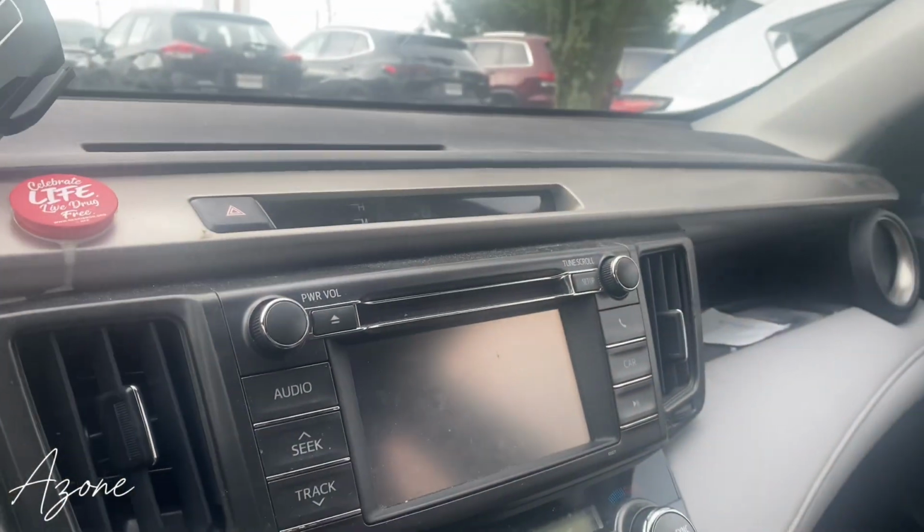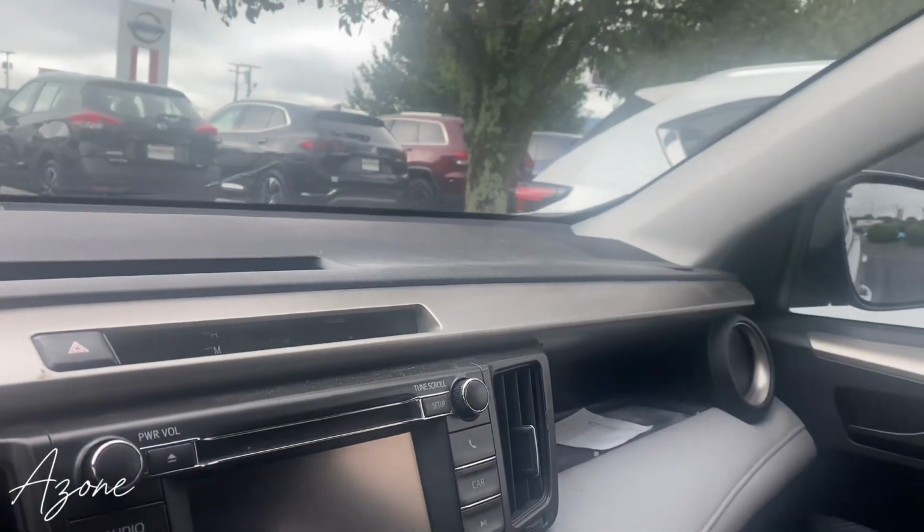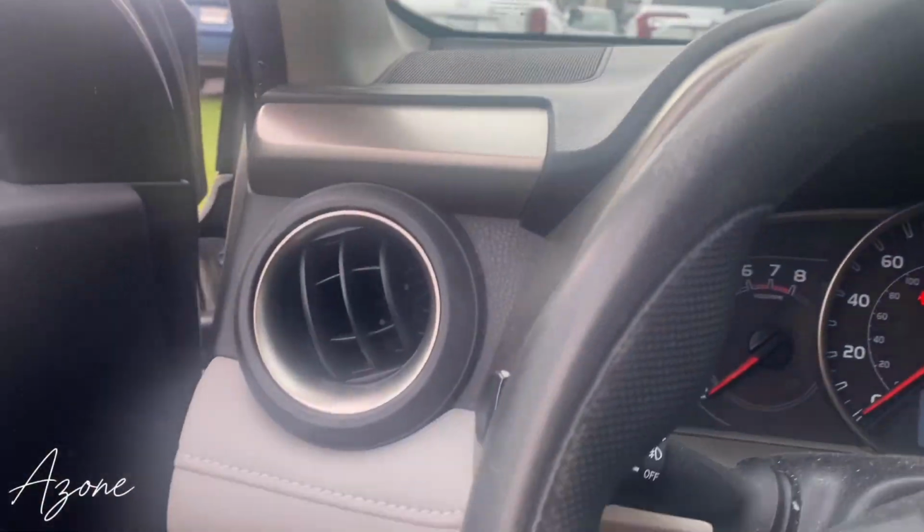We're gonna see what shows up. Currently, I spot two cars. Let's go head out to them.